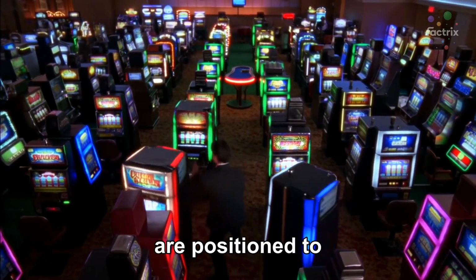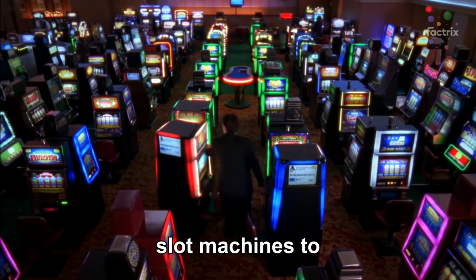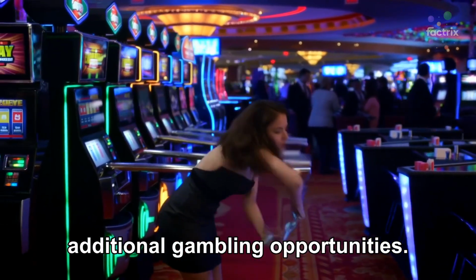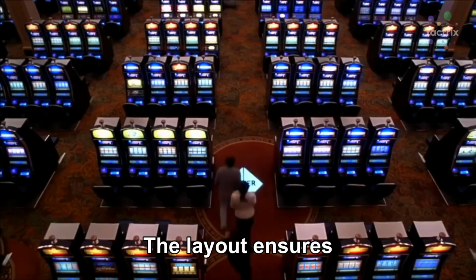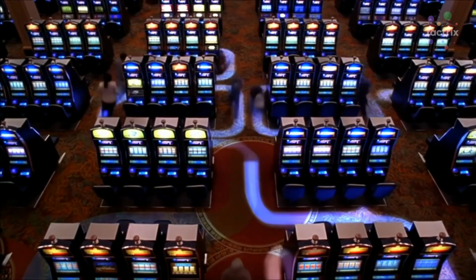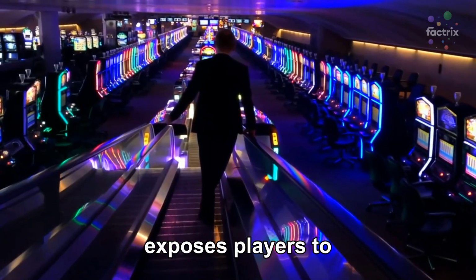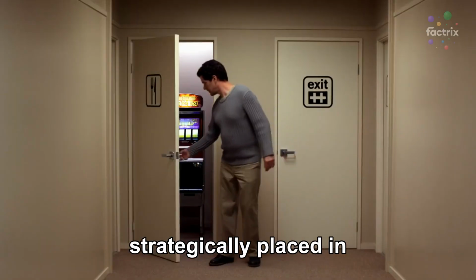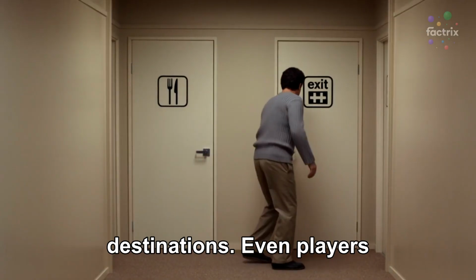Casino table games are positioned to require walking past slot machines to reach them, exposing table players to additional gambling opportunities. The layout ensures no player accesses only their intended game without temptation. The pathway design exposes players to hundreds of machines during every visit. The machines are strategically placed in transition areas between destinations.